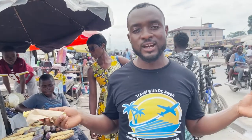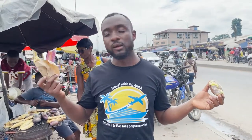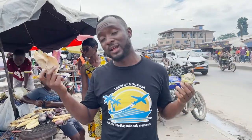Once more, guys, this is Street Food Life in Douala, Cameroon. I'm showing you guys what it looks like to eat on the streets of Cameroon, specifically the streets of Douala. And once more, I have plantains, I have plum.